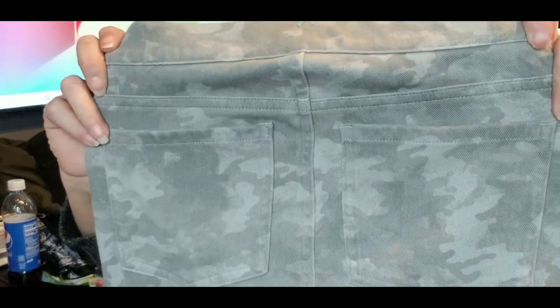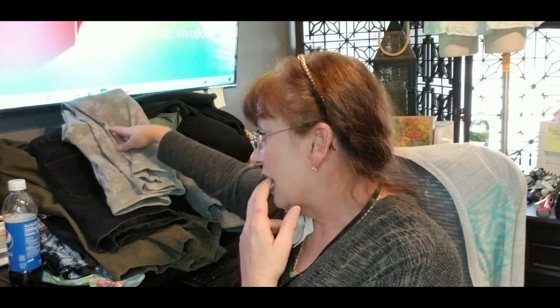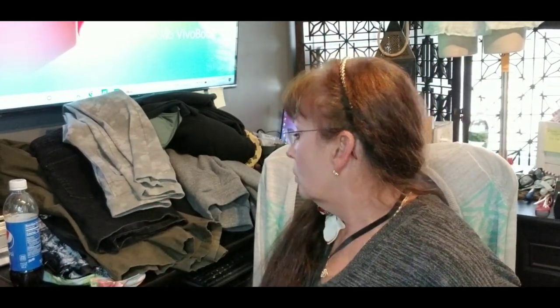Spanx pants. Like jeggings. Front pockets are faux. The back pockets are usable. Size small. I've never seen Spanx in a pant. So that was neat. I've not looked it up. I don't know what they're worth. I know Spanx go for a good amount of money. But they're size small. Who size small needs Spanx? I guess you do, because they make them.